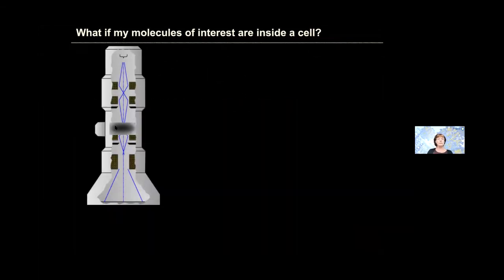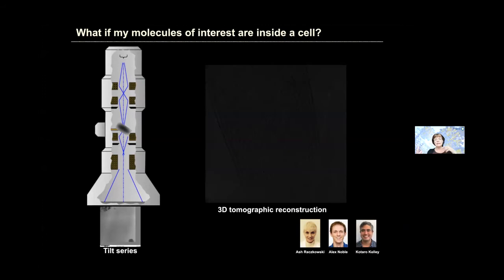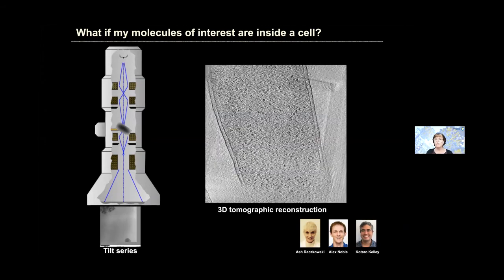You now take that grid, put it back in the transmission electron microscope, but now instead of relying on different poses of your molecules, what you do is you take that grid and you tilt it, take an image, tilt it, take another image, and so forth. And what you get is a tilt series, a sort of a loop of the thing you're interested in tilting back and forth. Well, those are projection images.